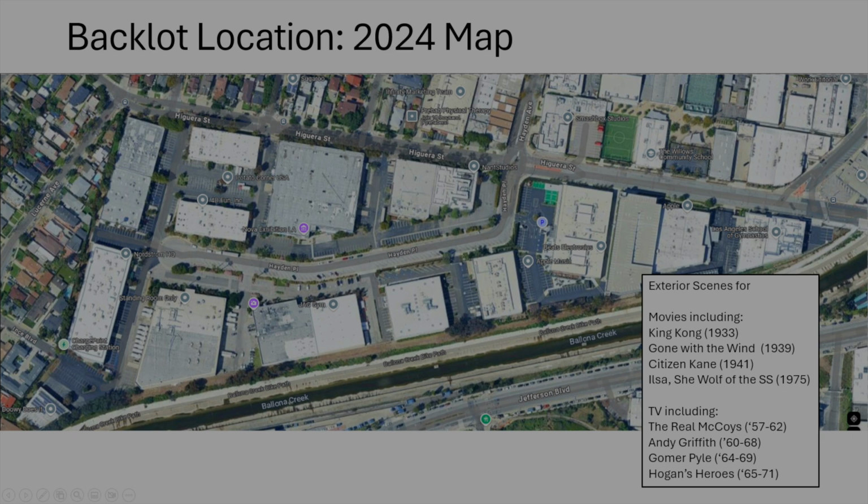In 1976, this area was sold off and converted into light industrial and office buildings, which you see on the modern map. This roughly triangular area is defined on the north by Higuera Street, on the west by the rear property boundary of a single row of houses that face Lucerne Avenue, and on the south by Ballona Creek, not to be confused with Baloney Creek.